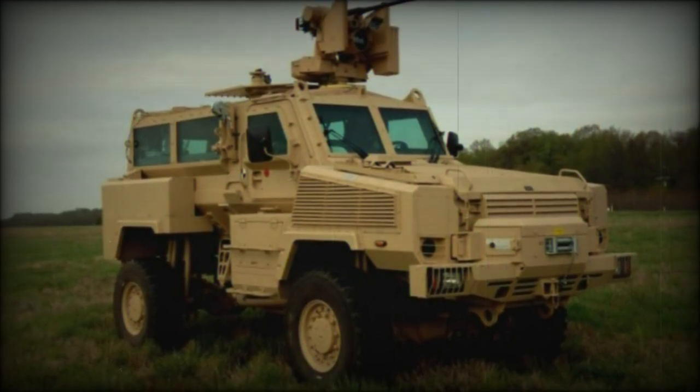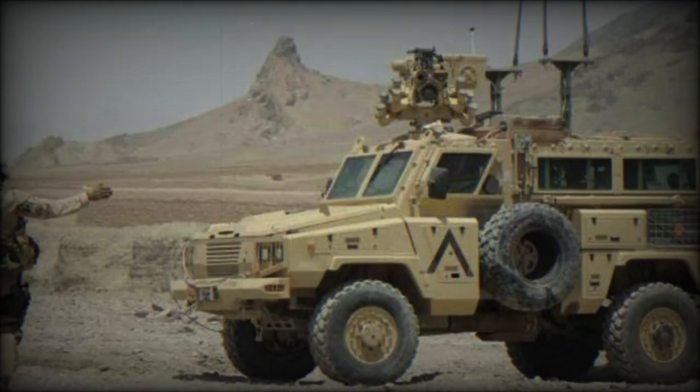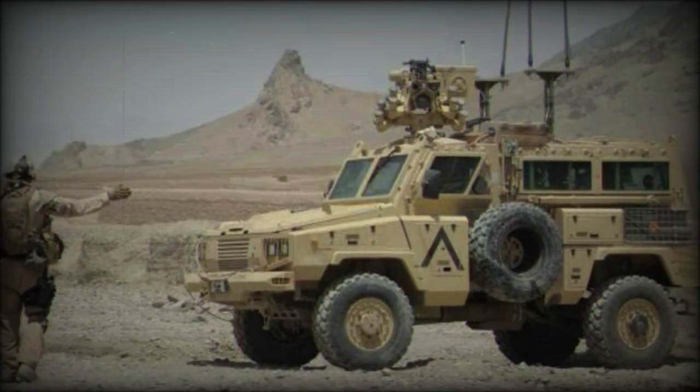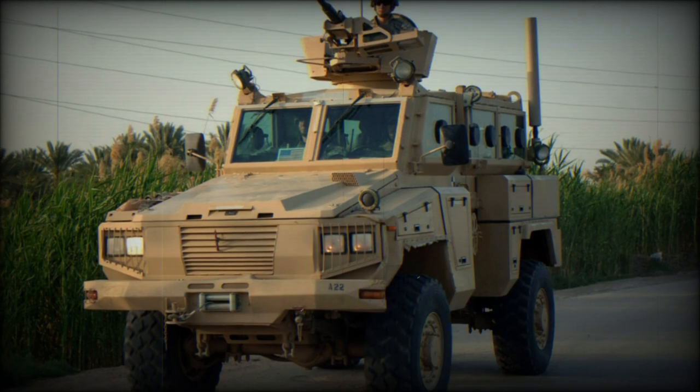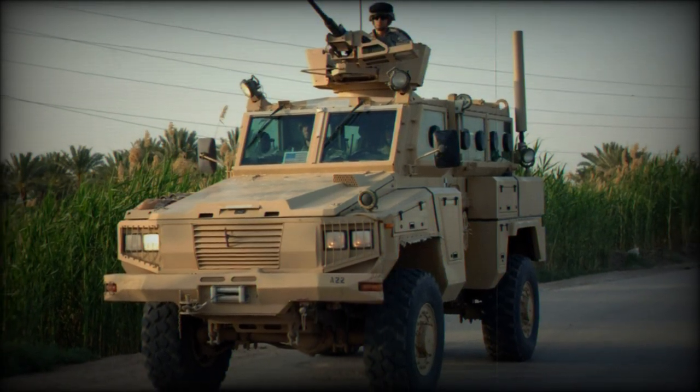The Nyala is a 7-plus-ton 4x4-wheeled vehicle offering protection for its crew and drive system through a V-shaped hull, armored walls and floor, and bullet-resistant glass. A high ground clearance provides excellent cross-country capability.